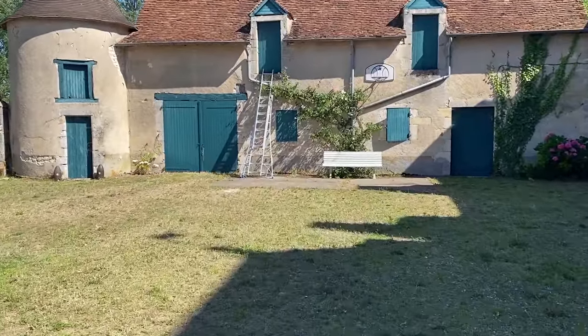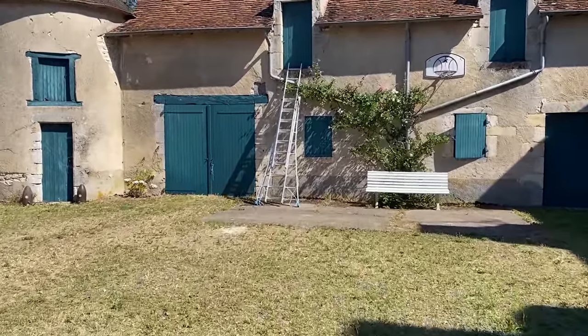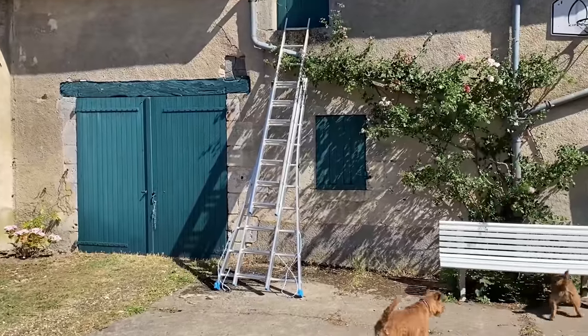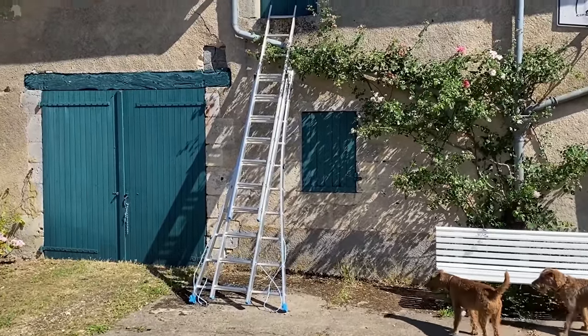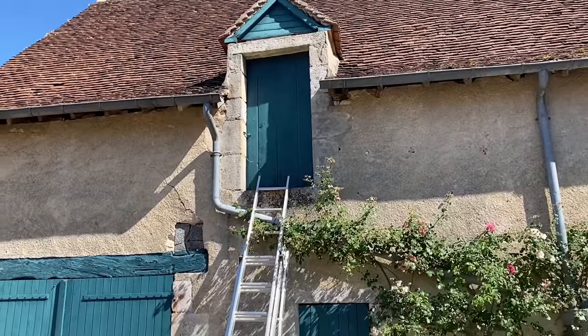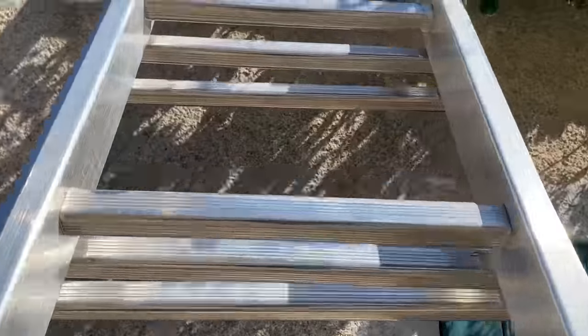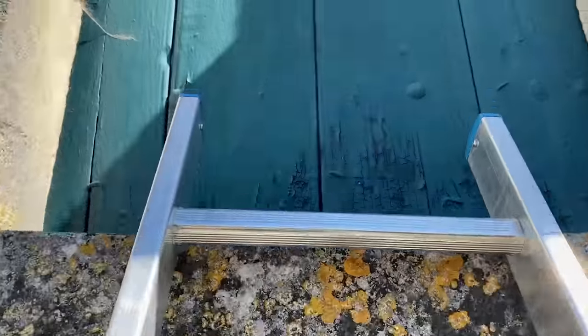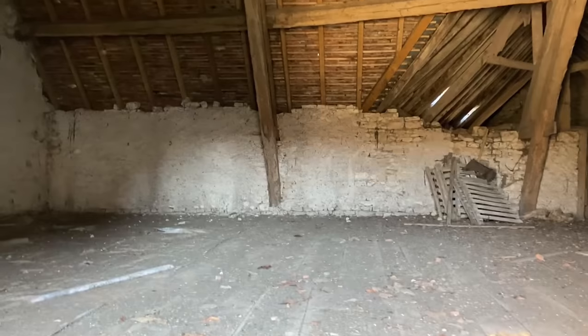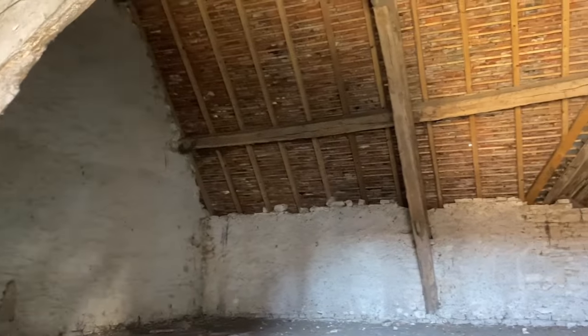Okay, so this morning we were actually able to purchase a ladder, which we hadn't had before. So we can now access some areas that we've never seen before. One of the things we're going to do is go up here, and we have never opened the door to see upstairs over the garage. So we're going to do that now. It's actually a pretty nice space.